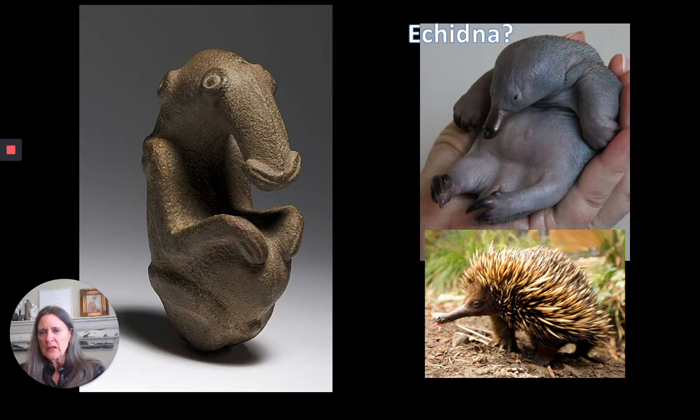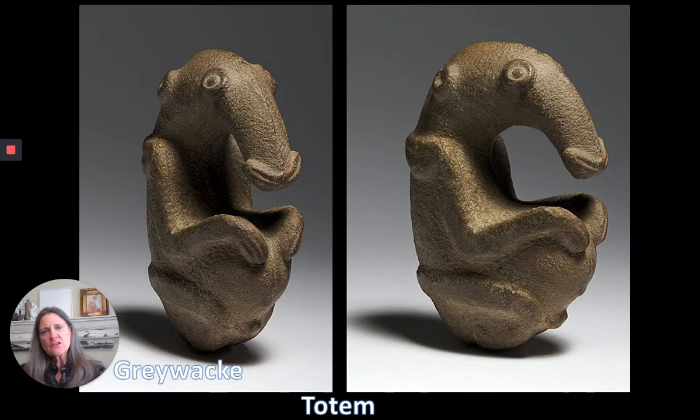The thing that we can guess is that no matter what the creature is, it seems to have been a totem. Now, what do we mean by totem? A totem is some sort of creature that is found in the natural world that people associate with power of some sort. They admire this creature, they admire qualities in this creature, and it's almost like they adopt it as their spirit animal. And so being associated with this creature gives them some of the power of this creature.